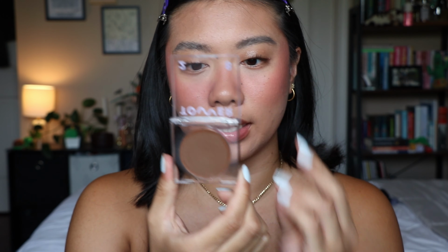I also have the blushes in the same kind of formula, and like I said, I have the Bronzino as well. I think this is just a really good option, and I think that tone is stunning for every day. It's not too cool toned. It's a really good neutral shade for me.